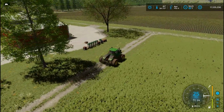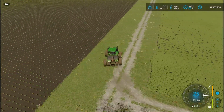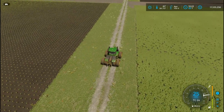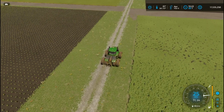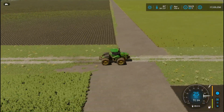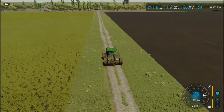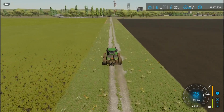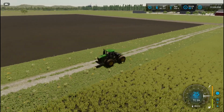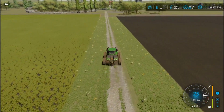So I'll take this up here for the next episode. It'll already be up there, and we can just hook up and bring it down here. And then I do believe after the next episode, which will be planting that gigantic field back there, we will have a harvest. I don't know if it's the wheat or the canola. I think it's canola. So yeah, we will be harvesting.